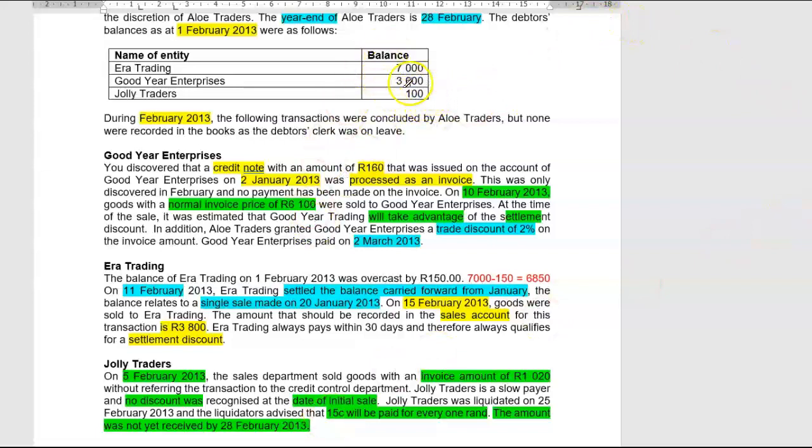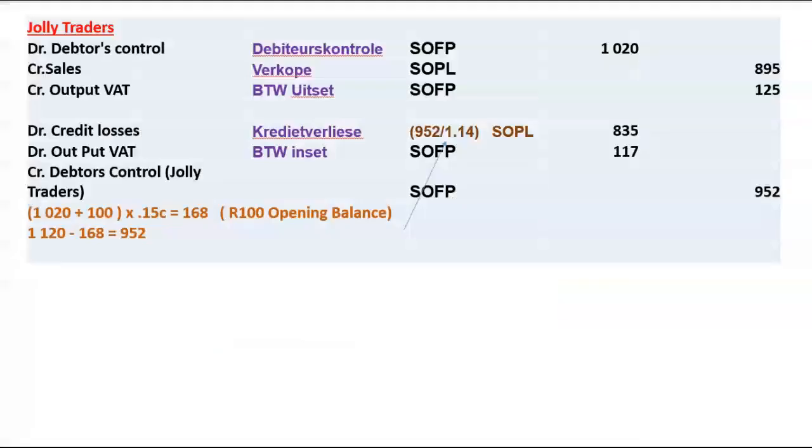Now, these people owe us 100 Rand opening balance plus 1,020. So in total, 1,120. We will receive 15 cents in the Rand. So we are going to receive 168 Rand. So how much are we not going to receive? We are not going to receive 1,120, the outstanding balance, less the 168, which equals 952. So that is what we're going to write off now. We're going to let the 168 Rand remain in the debtors account. So once the liquidators pay us that 15 cents in the Rand, then we will clear out that account completely. But for now, we have to write off the 952 as credit losses.